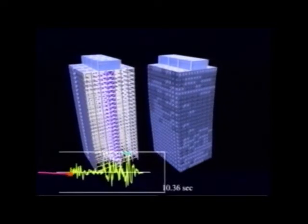There is no building in the US that has a fully active control system. There are concerns about the reliance on power and standby power and the magnitude of buildings that could be actively controlled. But it's definitely the science that's around us now and its application of the future.